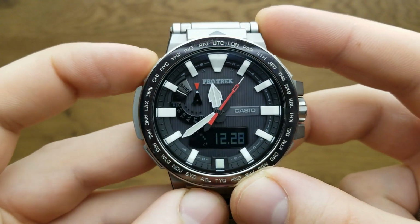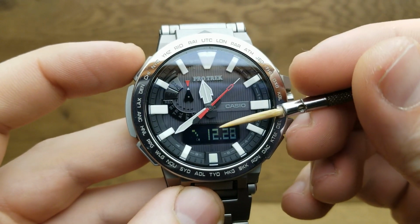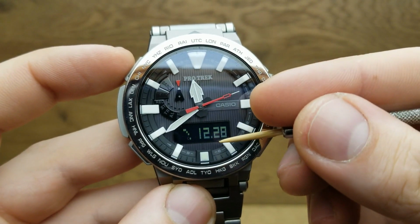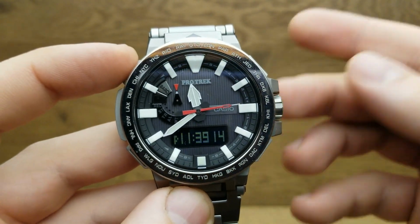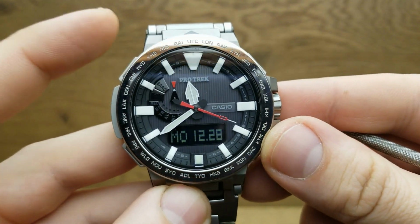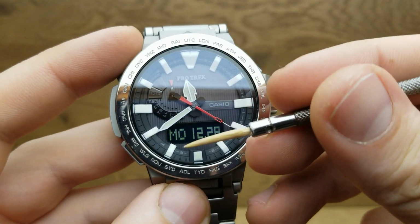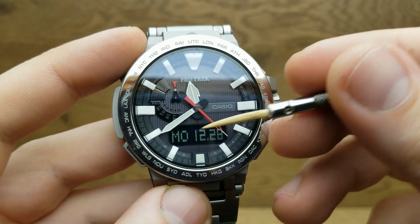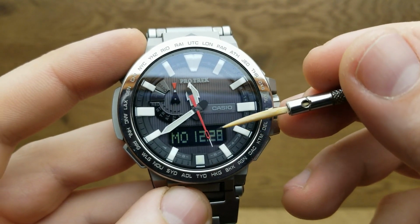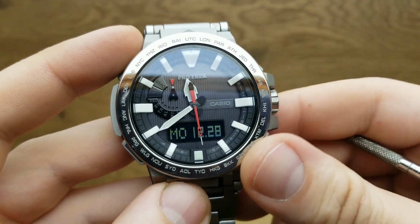Pressing the upper left button changes the display over here, so you have your barometric pressure and the date. Pressing it again gets us back to the digital time representation, and pressing it again gets us back to the day described in English, and also a date format which includes a day of the week, a numerical, and month value.